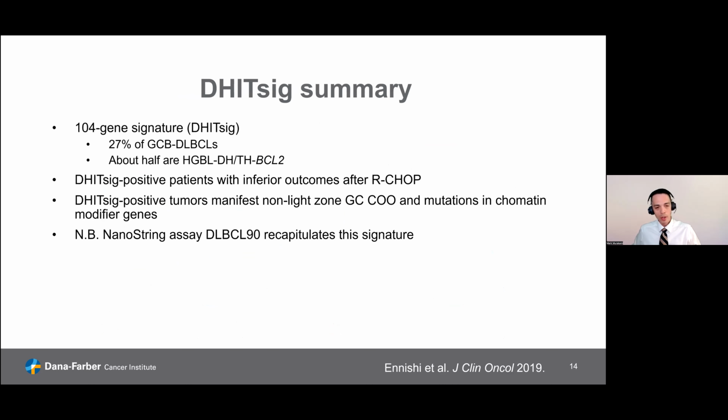And so in summary, the Vancouver group defined this 104 gene signature, which they called the double hit signature, and it characterized 27% of germinal center DLBCLs. And interestingly, only half of those were known to be double or triple hit by orthogonal means, suggesting that there are other biologically convergent features that generate similar biology, and motivating the pursuit of additional molecular tests to capture these entities.